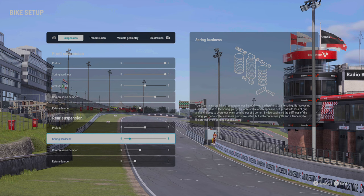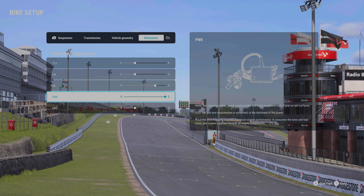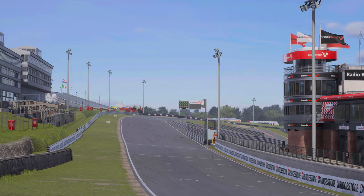Set up then. So knocking the spring harness down helps, but now it's getting a bit of a bouncing on the back end, isn't it? Not only that, I want like a click extra slipper clutch. Leave that on there. That's done. Engine braking on 3. Yes, that's what we want. Tyres, we'll do hard front, soft rear, because that works. Let's go.